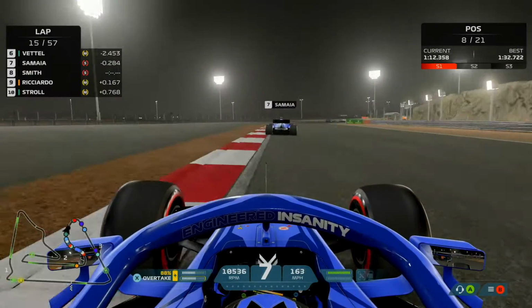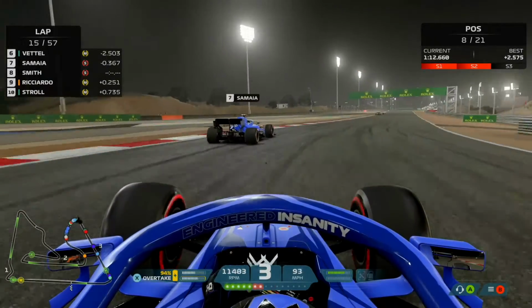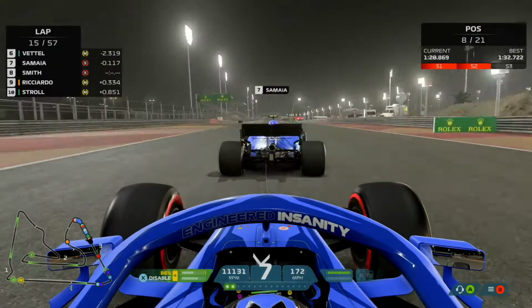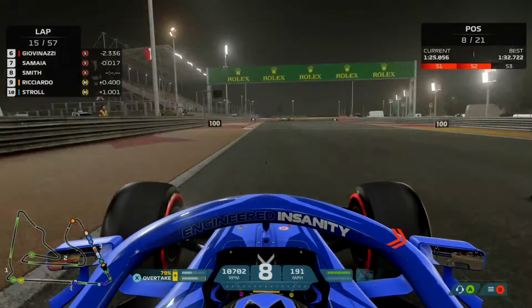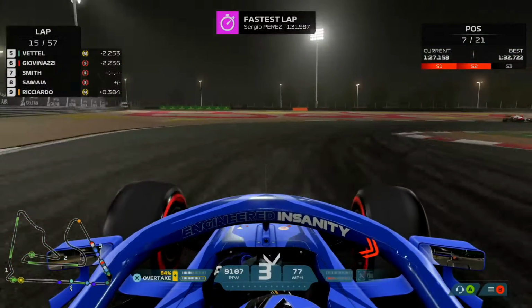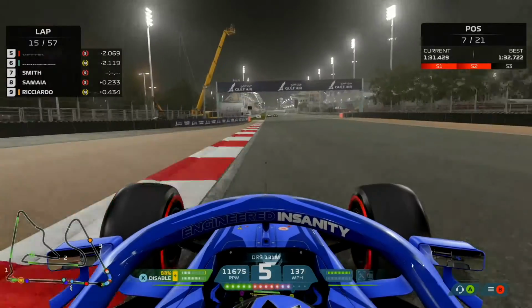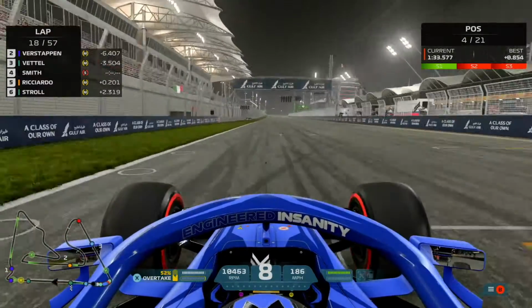Luckily, my teammate was able to hold it out and not have that error, and we can be running 7th and 8th position right now. So that is good. As here we go past my teammate, going into my favorite passing zone of this track, and then the DRS just to rub it in. We're leading our teammate by 5.